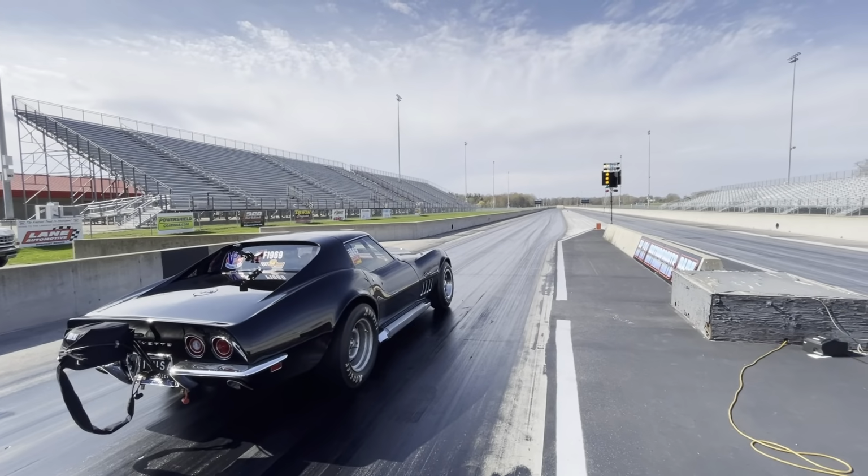We got the black Corvette here. I actually worked on it the other night till about 6 o'clock in the morning and got everything ready to come here. This is the motor you guys just saw make 750 to the tire. Pretty excited to come out here and try this out. Should be at the garage working on stuff, but we're just doing it.